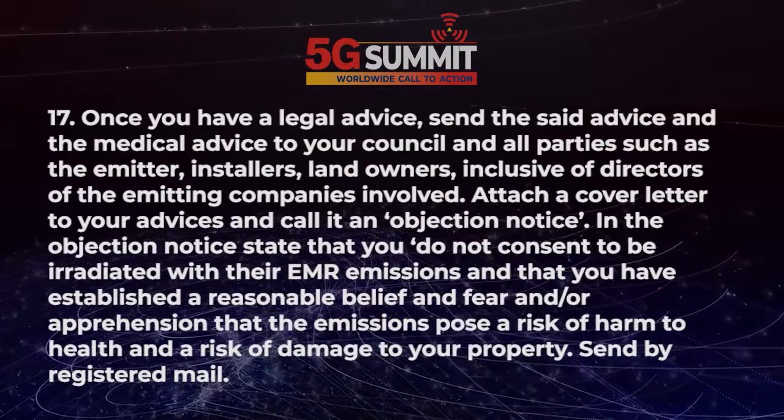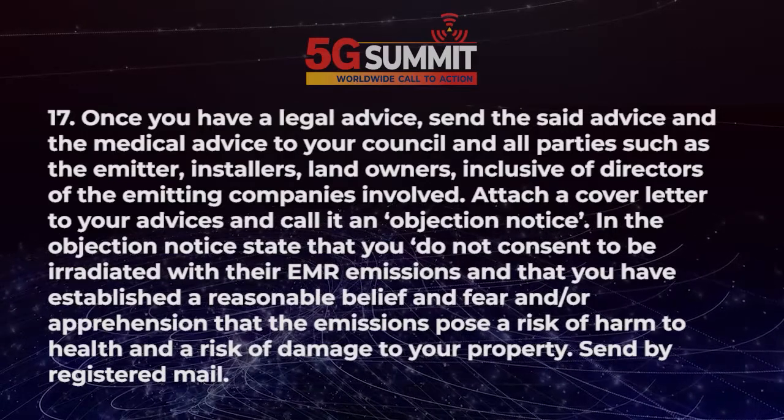Now, I won't read all this out, but it took a while for me to work this out and put it together, and it covers the warning and objection notice. What you're going to understand too is that sometimes councils own the land where the tower is going to be built, or the power pole is. The issue is that they're technically liable if they approve it on their land. Does that make sense? Yes. So you also include them as part of it.